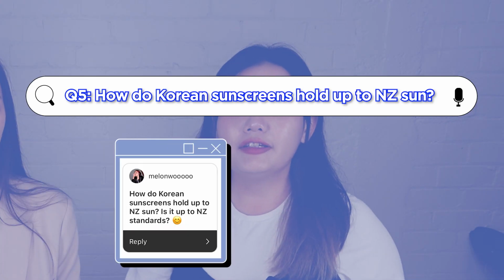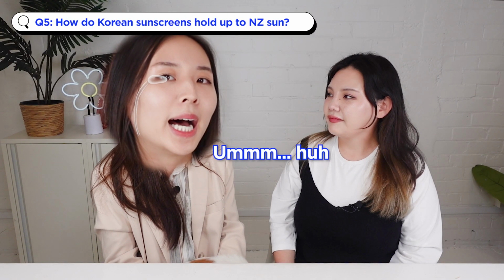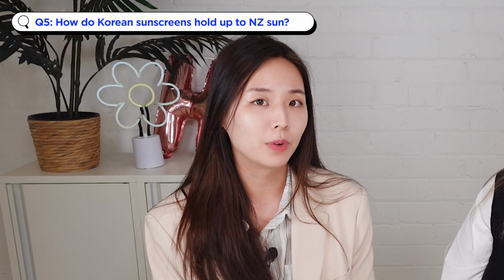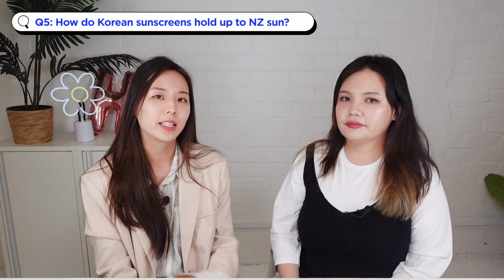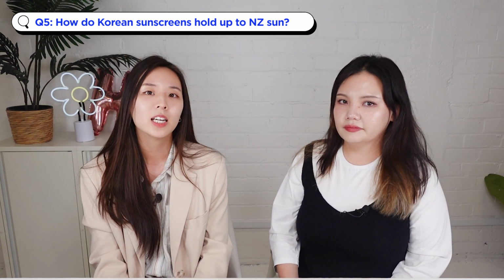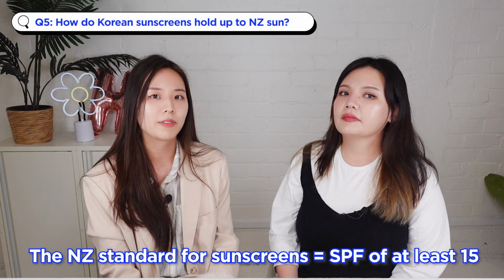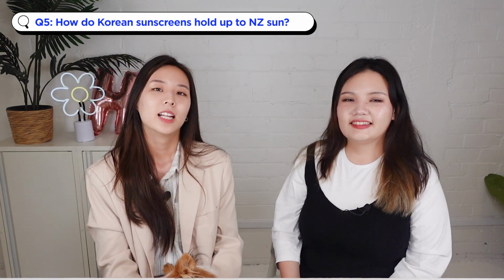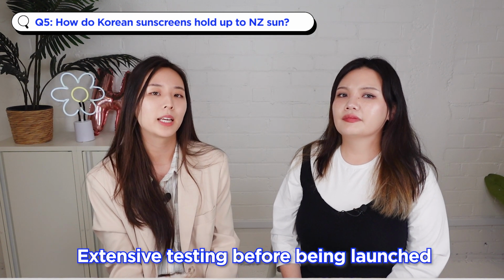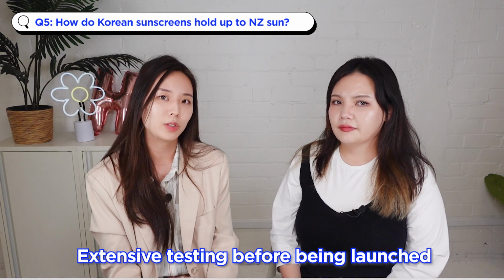Question number 5. How do Korean sunscreens hold up to New Zealand sun? Is it up to New Zealand standard? It's a very sad story. Some of the brands that we had before, for instance, Purito, where we had that major scandal of their SPF not being at a compatible level for New Zealand. But the New Zealand standard for sunscreen is that it is mandatory for them to have an SPF of at least 15. There are now many Korean brands, including Purito, that go through extensive testing before their new sunscreen is launched, with the correct amount of SPF levels to match the New Zealand UV rays.